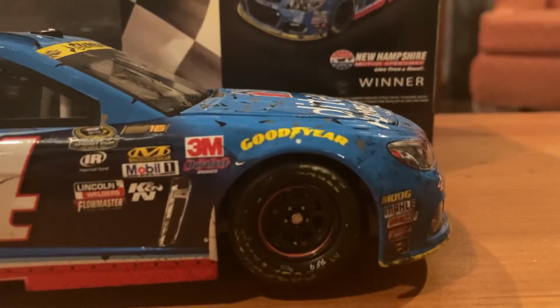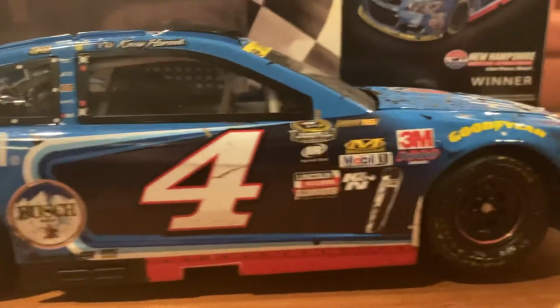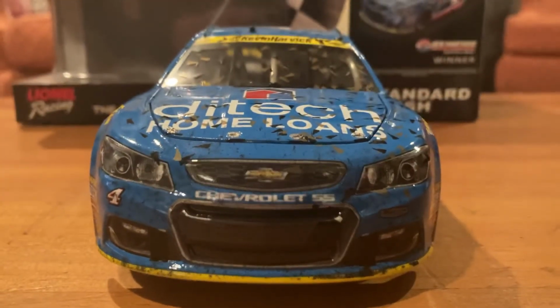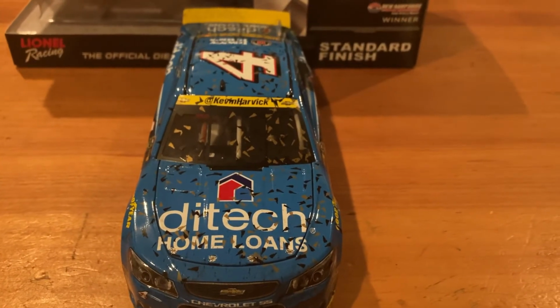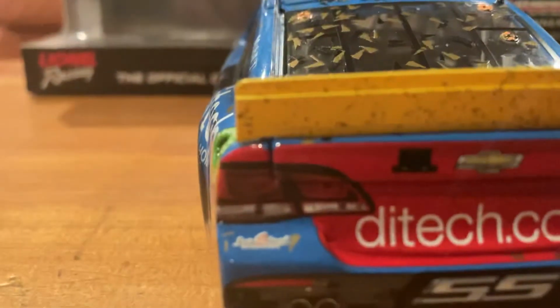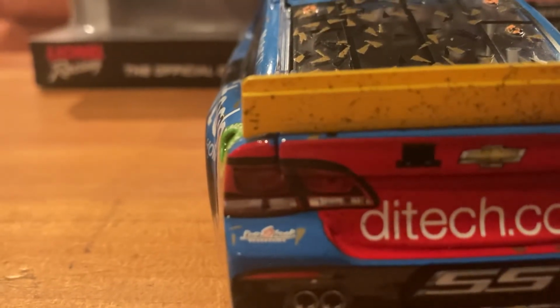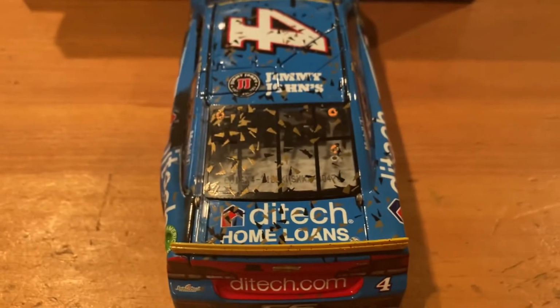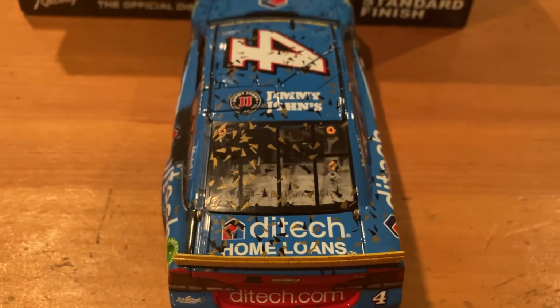We'll go down the right side here. And go to the front. The old SS body. I like the yellow playoff markings. I'm glad they brought those back. And we got Kevin Harvick. This was when they did their Twitter handle. And on the back, you've got Ditech.com. Not sure what that is. I think that's Kevin Harvick's foundation. Then you got the 4, Ditech Home Loans on the deck lid, and Jimmy John's on the back of the roof.